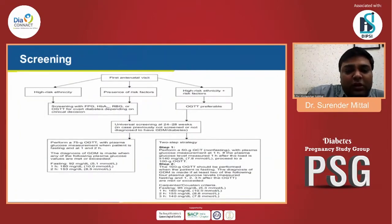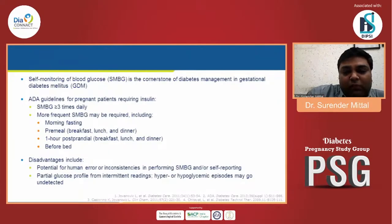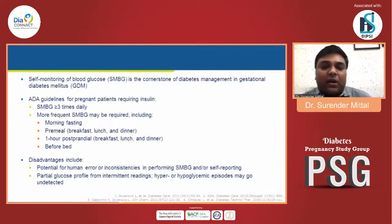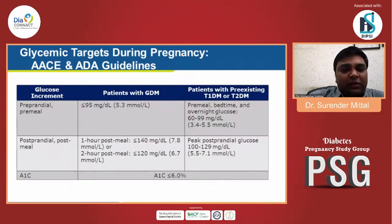This is the screening procedure. We follow the one-step strategy, in which a 75 gram OGTT is done and glucose is measured at fasting, 1 hour and 2 hour. This we all know. Self-monitoring of glucose is the cornerstone of management in gestational diabetes mellitus. ADA guidelines for pregnant patients requiring insulin: SMPG should be monitored more than thrice a day, most frequently in the morning fasting, pre-meal, 1 hour postprandial and before bed. These are the targets.